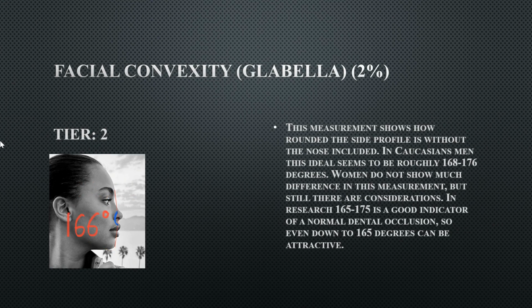Her facial convexity from the glabella is 166 degrees. And 166 degrees means that her face, or her facial convexity from the side, is very rounded. So it goes from the chin to the subnasion to the glabella. And you want this to be a little bit over 168. So hers is only 2 degrees less. But this is not bad at all.